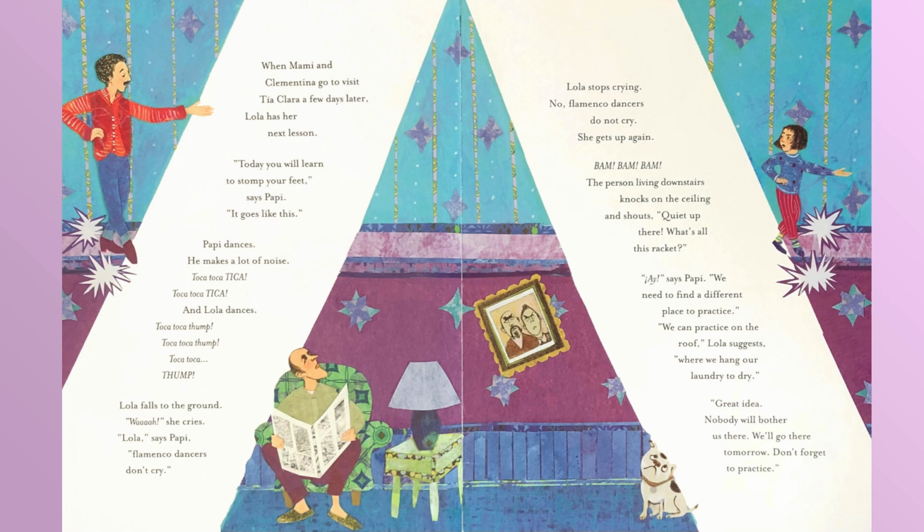When Mummy and Clementina go to visit Tia Clara a few days later, Lola has her first lesson. "Today you will learn to stomp your feet," says Papi. "It goes like this." Papi dances. He makes a lot of noise. Toka-toka-tika, toka-toka-tika. And Lola dances. Toka-toka-thump, toka-toka-thump, toka-toka-thump. Lola falls to the ground.